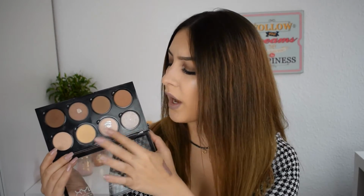You have a gorgeous range of warm toned browns that you can use for your crease, you can use for bronzer, you can use for contouring. You have a transition shade right here, you have a highlight, and you have two kind of bright shades if you want to set, if you want to put them on your eyes. So basically what I'm saying is that if you want to spend money for an affordable palette that can do a lot of things on your face, definitely go for this one. You can do your eyes and your whole face with just one palette, and it's pretty amazing.